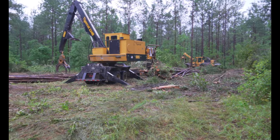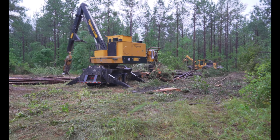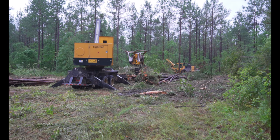I think that drag right there is going to be the last drag that's on the ground. Maybe not.